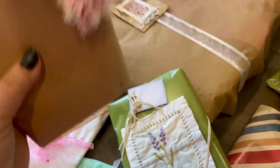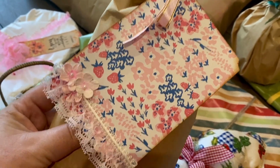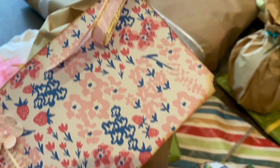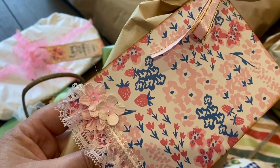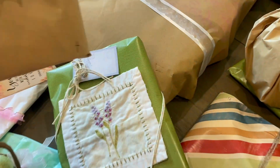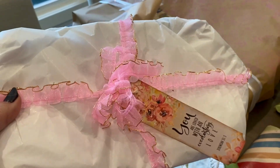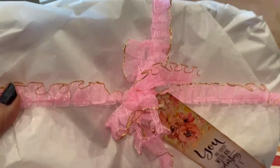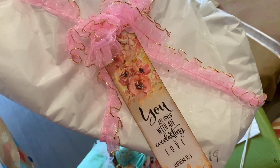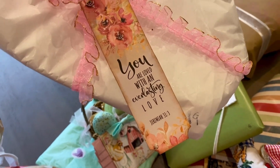This one is just a sweet and happy scrap of paper. All I did was just go into the edges and ink them and put a little stub punch that I had. I added a few little flowers right there, lace, and I tied that together with some ribbon. And then this one I thought would be so fun to add some of this lacy, ruffly trim that I had, especially since I was using white. And it says, "I love you with an everlasting love."